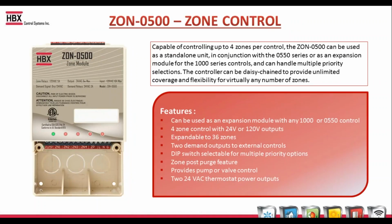If you wanted to do zoning, we have our zone controls, which is our Zone 500. This could be a standalone control, or as I mentioned before, it can be used as an expansion module with any of our 1000 or 550 controls. It can control up to 4 zones per controller, zone pumps or zone valves. Just like with expansion modules, whatever power you put into the control will come out. It can be expanded up to 36 zones, so you just need to daisy chain the controllers when doing numerous modules.